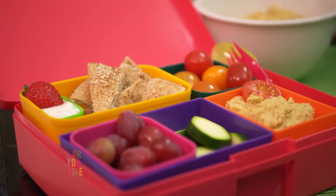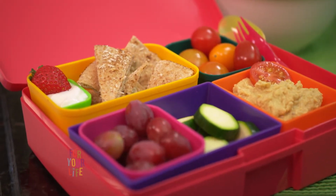I always tell my clients that to create a balanced plate or lunchbox, you want to fill half of it with vegetables, a quarter with protein, and a quarter with whole grains.